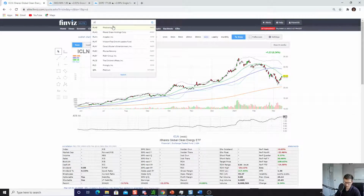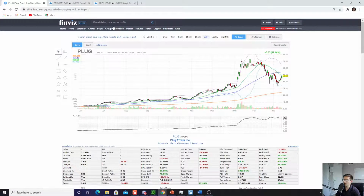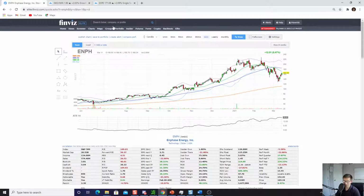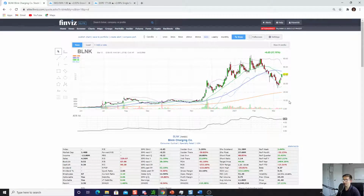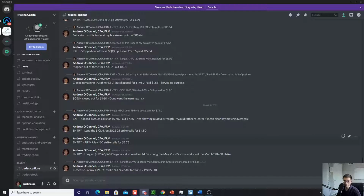So if you look at some of the top clean energy names, Plug closed on the highs, Enphase closed close to the highs, Blink Charging closed on the highs. So a lot of these clean energy names, we're starting to see the life come back into them. So I was like, let me just pick up the sector ETF. I'll play it that way.